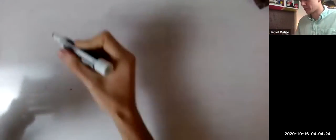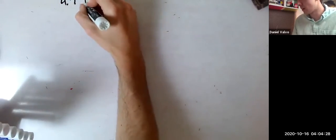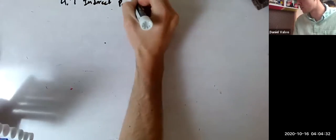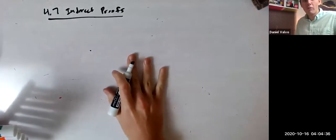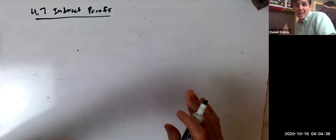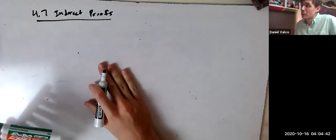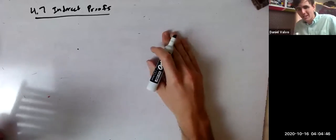But anyway, the reason it's so beautiful is because we're talking about a new thing today that we started last time, and that is indirect proofs. This is chapter 4.7. So far, we've gone over two forms of indirect proofs, and those are the only two we're going to go over in this class: contrapositives and contradiction.